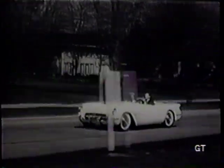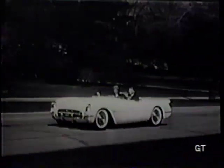They call her Corvette, and she belongs to the highway just for the sheer and simple joy of driving, for the open road and the country byway, for Mr. and Mrs. America in a carefree mood. Boy, what a car.